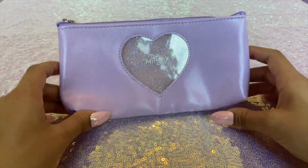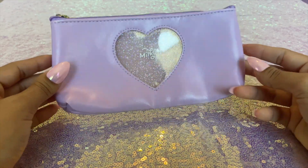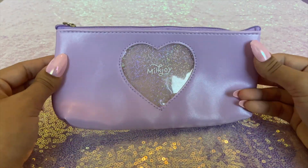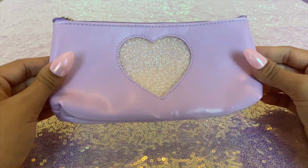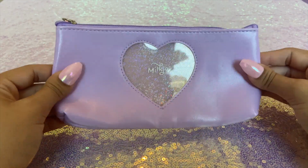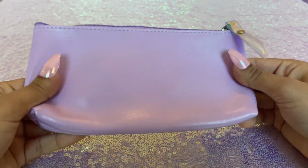It's not very big. It's kind of small, but I think it'll be fine for what I need it for. It's basically to store some stickers, just because I have another pencil case that's going to be for all my cute pens and pencils. This one, I think I'm just going to store stickers and extra stuff.